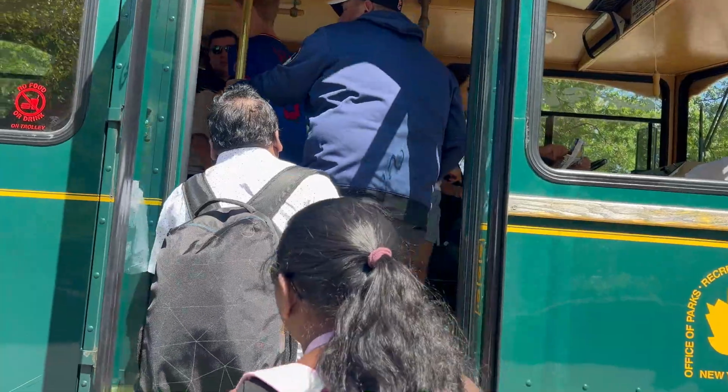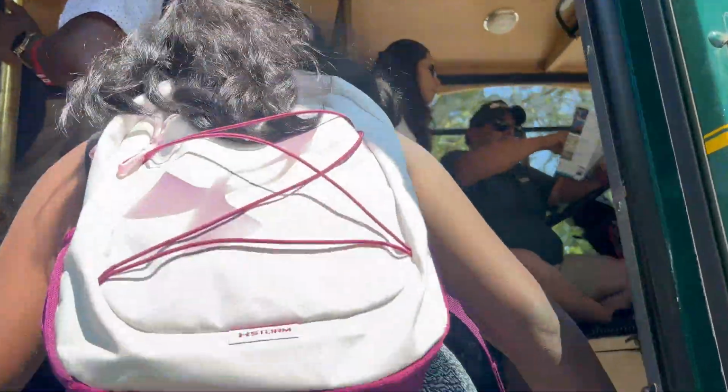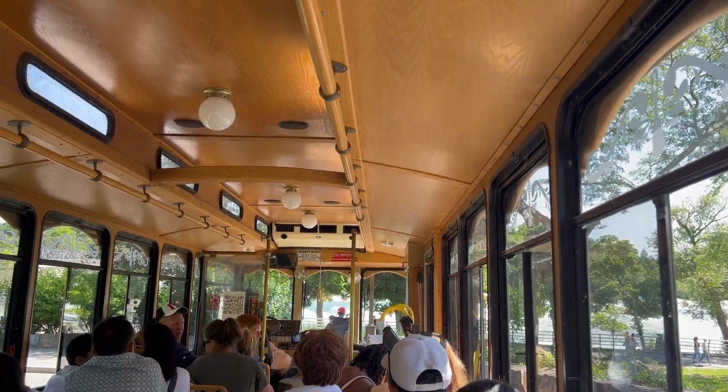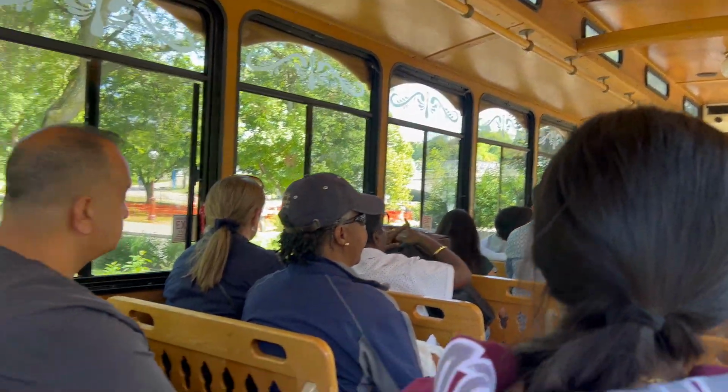Niagara Scenic Trolley is the best way to see the park. It stops at several locations throughout the park, like Maid of the Mist, Cave of the Winds, and Scenic Falls View areas. You can stay on for the entire 3-mile route or you can get on and off as you wish.